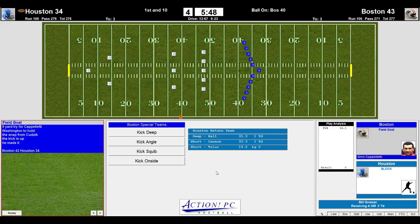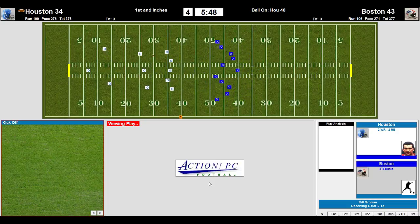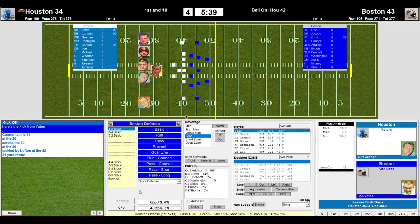Cappelletti will kick deep. The short men for Houston are Cannon and Toller. Hall is deep. Here's the kick by Gino Cappelletti, Patriot Hall of Famer. Here comes the return. Oh boy, that's a good one. Past the 40. A return of 31 yards by Cannon. He was tackled by Lofton, the tight end. So 5:39 to play. Houston down by 9.